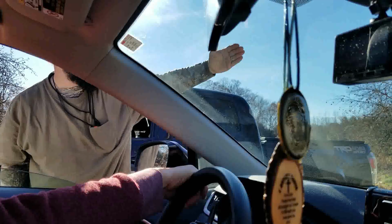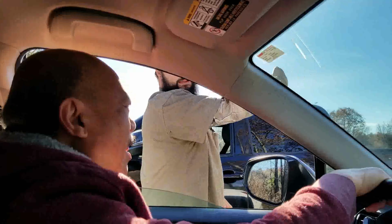Go straight, take a right. So there will be a road going right? This is Camp Road. Okay.